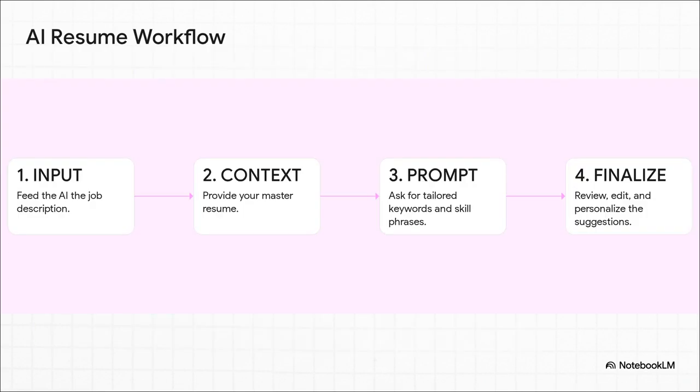But here's the thing. You can use AI to beat the ATS every single time, and it's a super simple 4-step process. First, you just feed the AI the job description. Second, you give it your main resume so it has context. Third, and this is the key, you prompt it to find the most important keywords and suggest ways to weave them in naturally. And finally, step 4, you review and personalize it. The AI does all the heavy lifting, you just provide that final human touch.